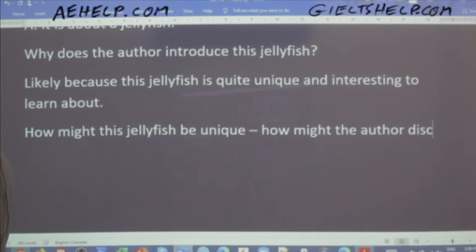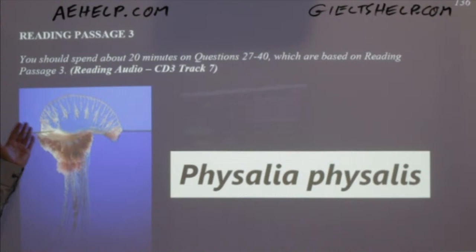Okay, and of course, keep looking at that picture while you're thinking about this. So here is this unique looking jellyfish. It obviously looks pretty unique, right?